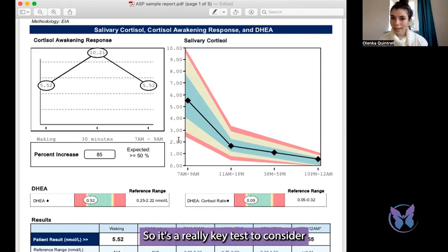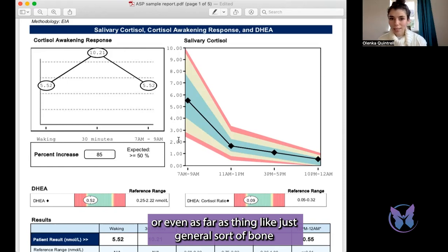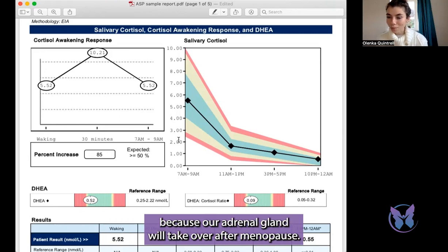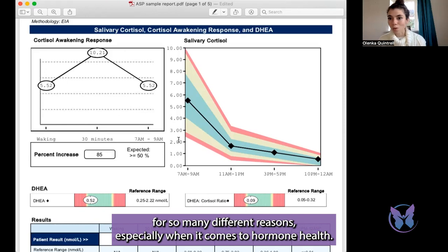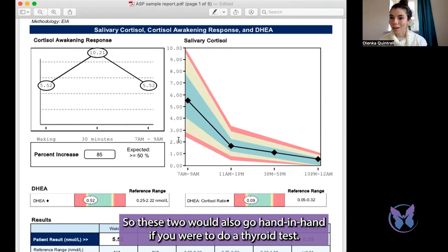So it's a really key test to consider if we are looking at someone's impact of stress on, let's say, their fertility, or even as far as just general bone health as well. Maybe we're going into the menopause years, and we really want to understand how our stress response is at that point, because our adrenals then will take over after menopause. So this is a really lovely test to consider doing for so many different reasons, especially when it comes to hormone health. I would also put in thyroid health as well. Our adrenals very much work closely with our thyroid, so these two would also go hand in hand if you were to do a thyroid test.